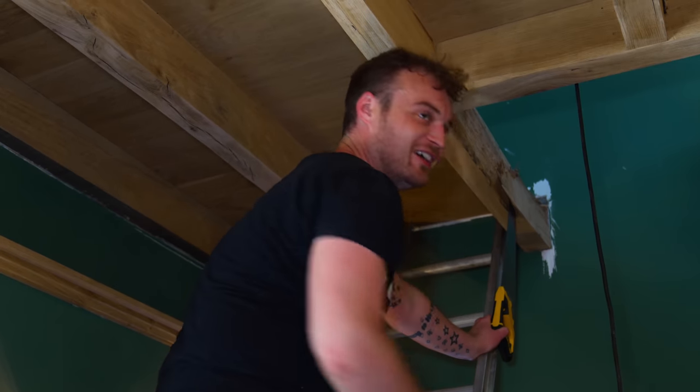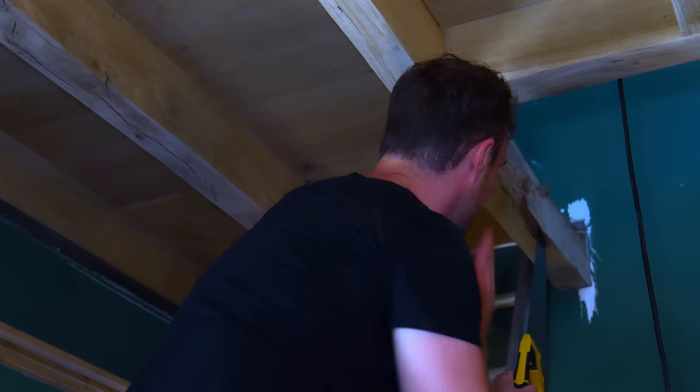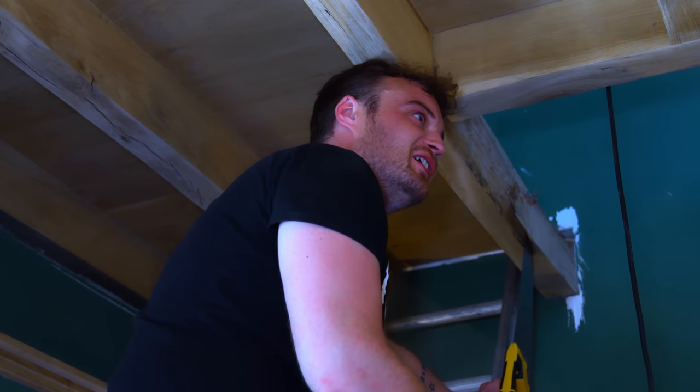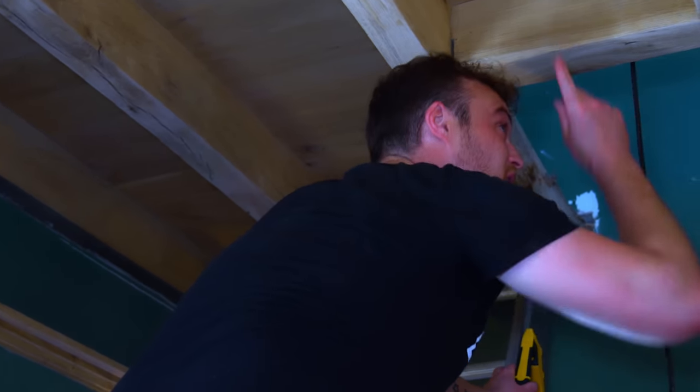Basically, this joist is not square to the wall. It's not at a 90 degree angle like it should be. So we've got to cut part of it off. But it's very strong oak, so it'll still support the floor above without any problem.